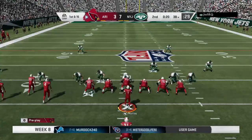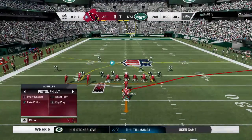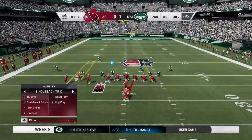The false start backs him up 5, 1st and 15.